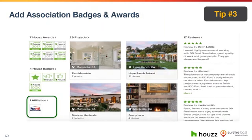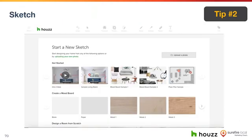And tip number 3 is to showcase any awards or associations you are a part of. These are signs that let homeowners know they can trust that you are a reputable business and that you won't take their money and run. And this is a really great one.